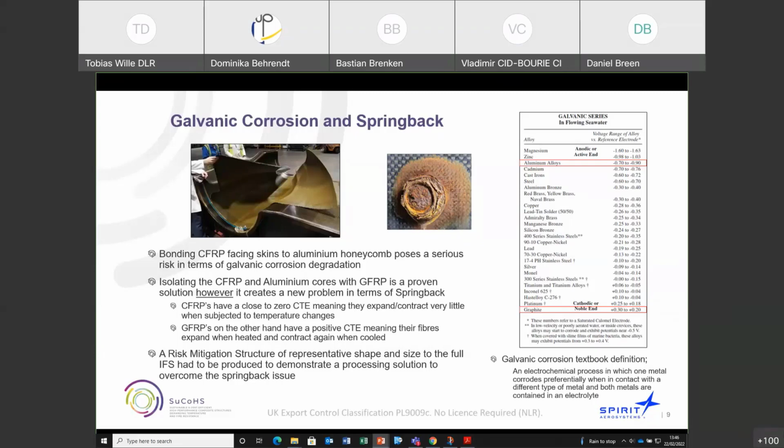So to overcome this, we can isolate the two materials using an insulating layer, and an industry-proven material which does work very effectively is glass fiber. So we can do that, and that is what we used within the demonstrator. However, introducing glass as well as using carbon fiber introduces another issue that we have to overcome, and that's in terms of spring back or change of profile during the autoclave cure.